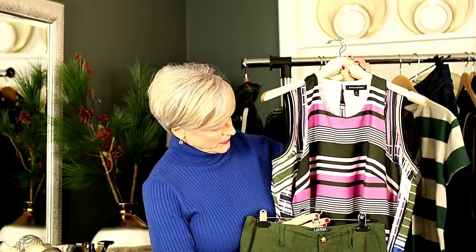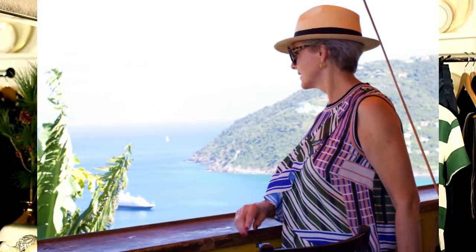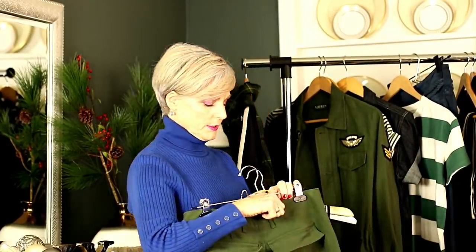So here's one that has the pinks. This one actually has some pinks in it too. Has a little ruffle on it. I really like this one. It was just very fun and flirty. So the cargo pants really just come along and, as I said, act as a neutral, and then you can mix and match to your heart's content.